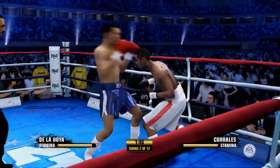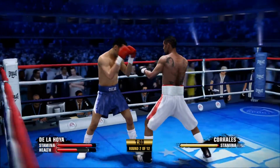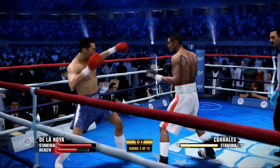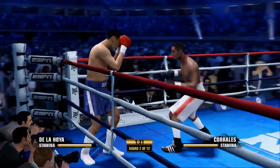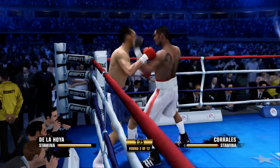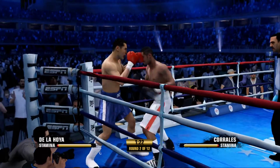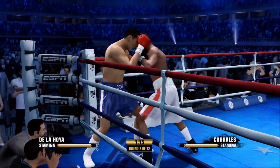Goes up top with a right hand. How about that left right there? And there's a clinch after clearly being damaged. And a clinch that he needed very badly. De La Hoya's knowledge of the game is showing through. Three ways to defend. One of them is to block. He did it there well.